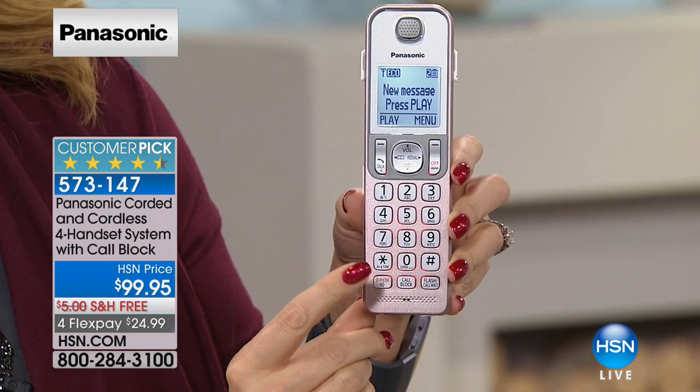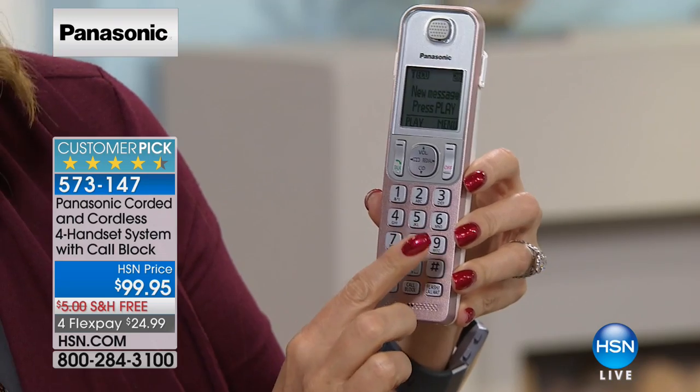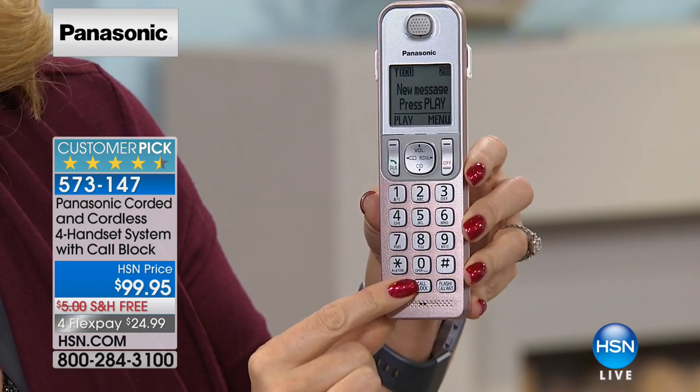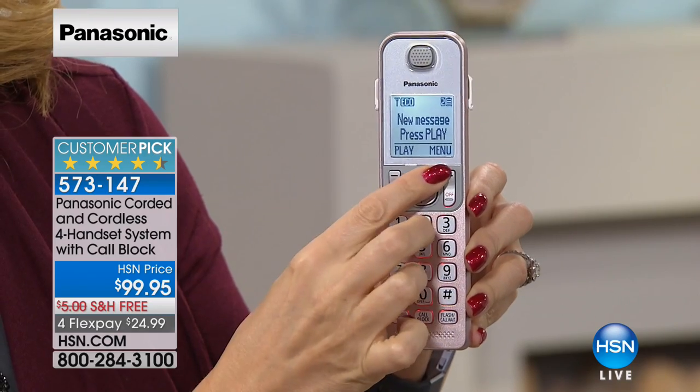They're going to try to scam you. You have that dedicated call blocking button right there, so you never, ever, ever have to worry. You're not paying an additional $70 device fee and adding it on. It's all built in. And here's the thing.